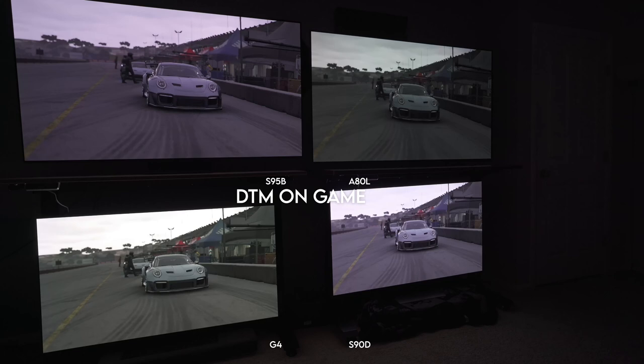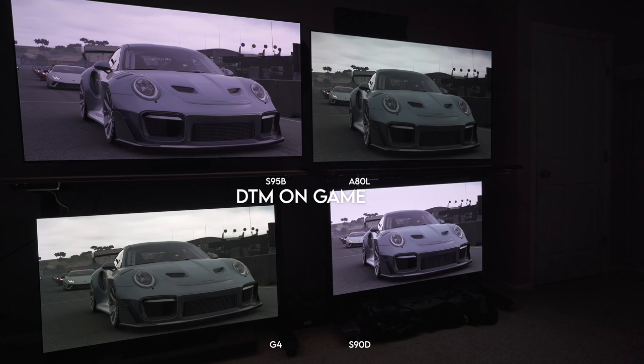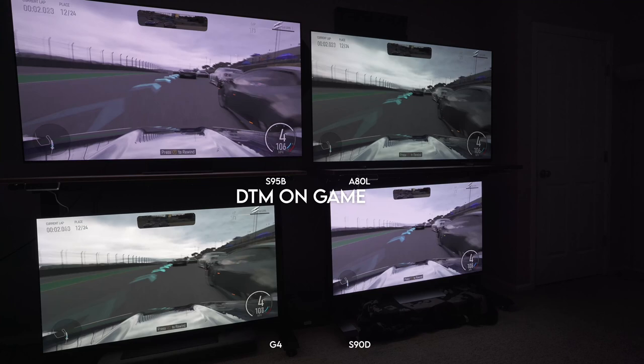It's still going to look very blown out on probably all the TVs. Good luck with details in the clouds. Especially on the S90D, it's like goodbye details. The dynamic tone mapping is holding on to the details, so you do got that going for you. But again, remember the console is set above where the S90D can go.